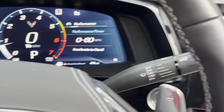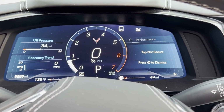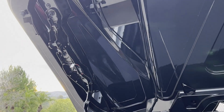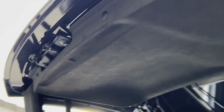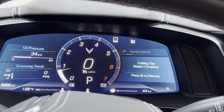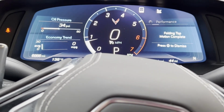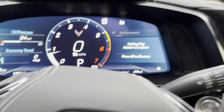I'll go over some of the really awesome features really quick because I do not want this video to take forever. We're going to put the top up. Super quick, and then folding top motion complete. All right, and I'm going to show you this one feature here.